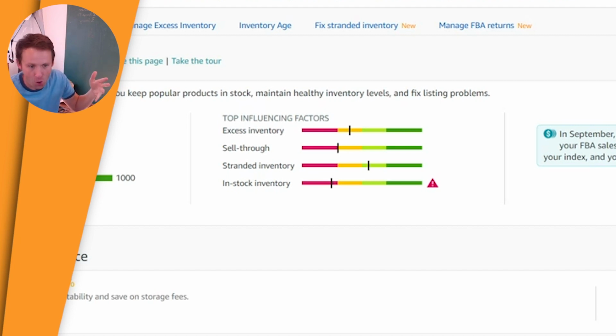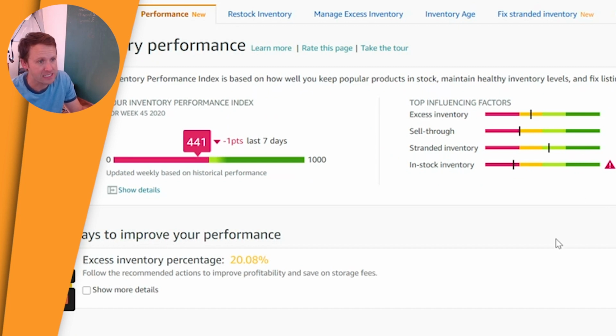Sometimes, it's like, this is COVID times right now. We don't have control over this. Right now, our stockouts are just across all of our suppliers. These are the factors for increasing your IPI. I have seen a few interesting things.